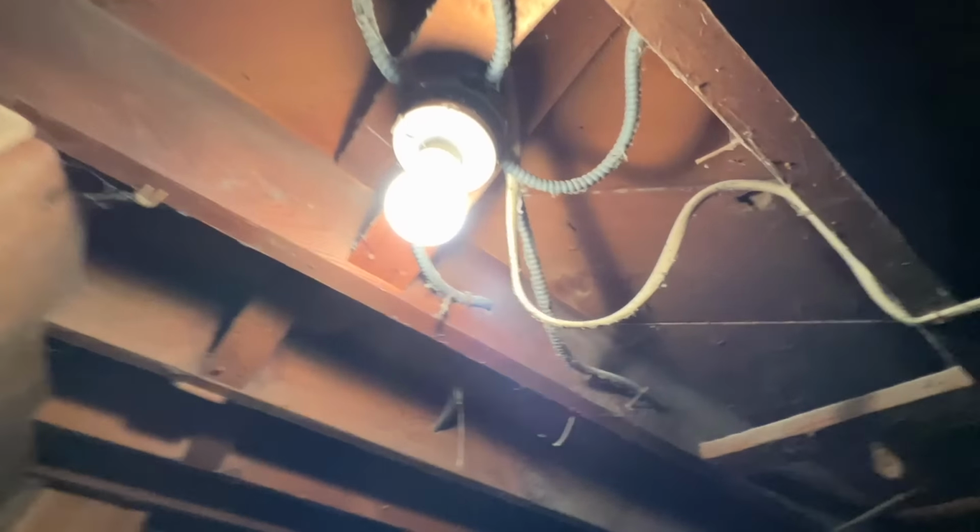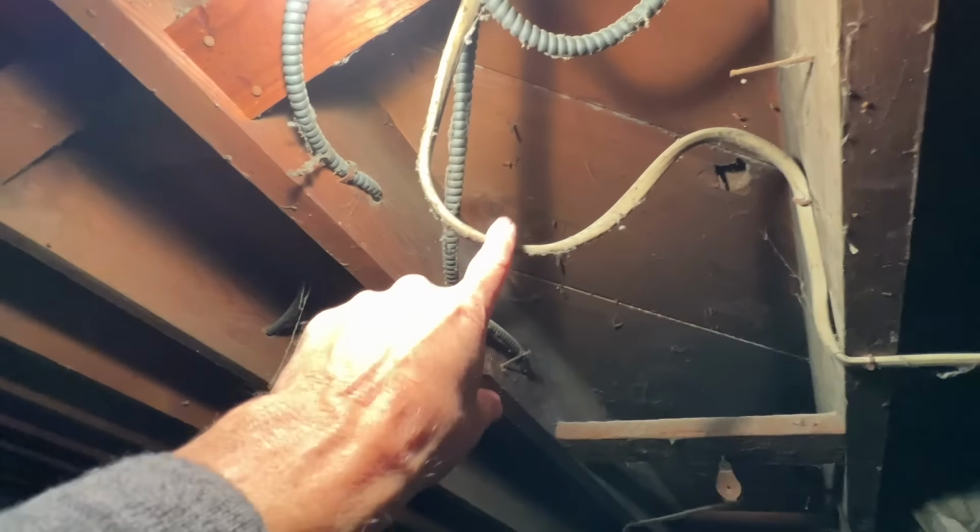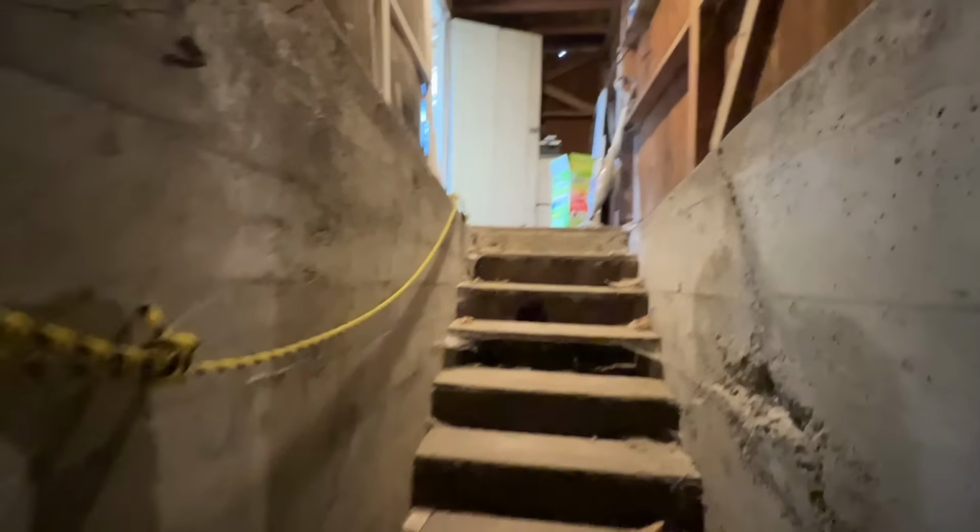But other than that, the wood floor looks pretty good underneath here. You have some newer Romex there, but I also see some knob and tube here and there. But otherwise, the flooring looks pretty good. All right, there you go. Now it's truly over and out.